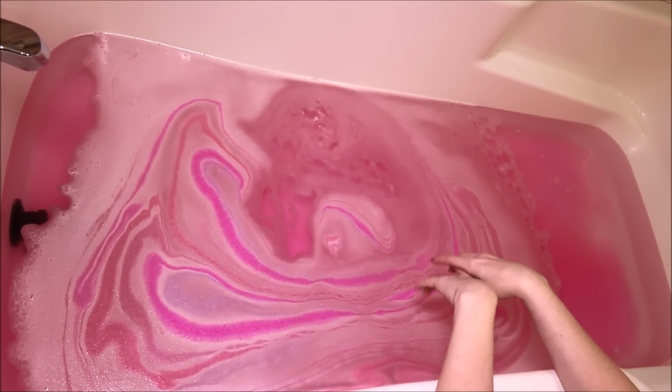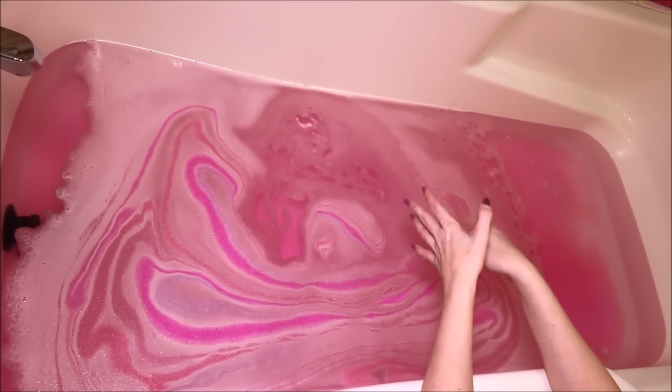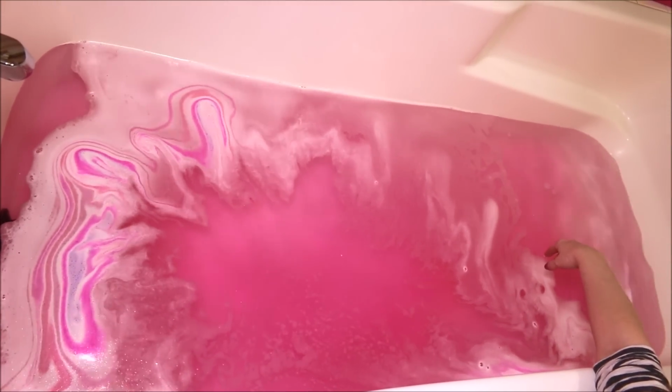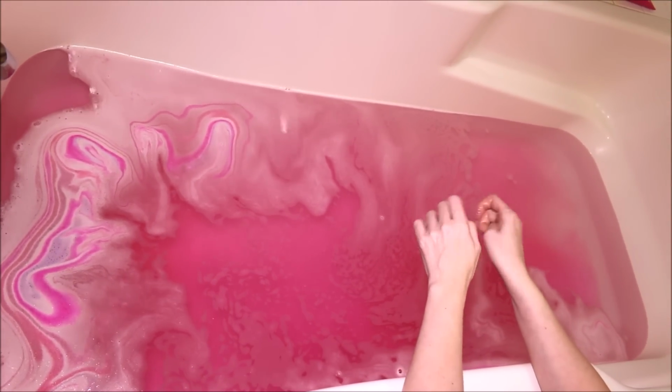Alright, our Young Hearts Run Free Bath Bomb is all fizzed out. This is so freaking pretty. Oh my gosh, we got some bath art there on top, and our watercolor is just the prettiest, like, bubblegum pink. And there is tons of beautiful shimmer in there. It is so freaking gorgeous, and it smells really nice too. I cannot wait to get in this tub. So I'm gonna fill up my water the rest of the way and hop on in here, and I'll be back with what I thought afterwards.